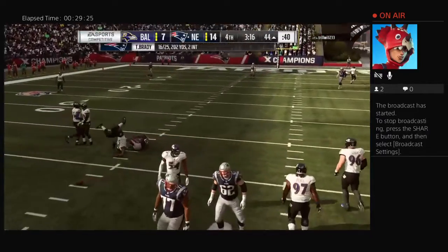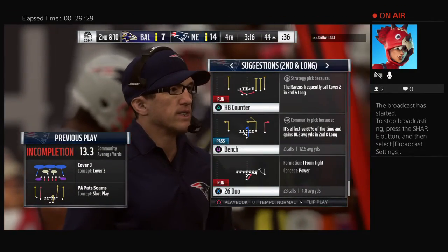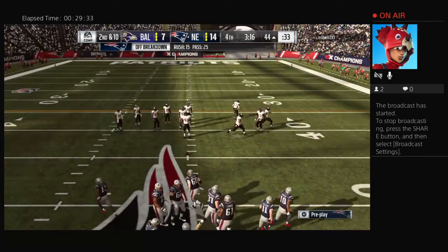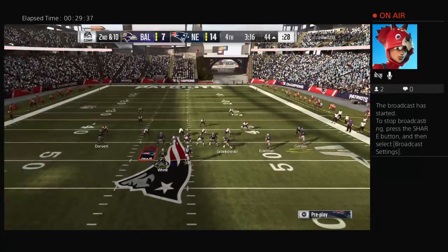He couldn't quite hold it. Got hit, ball pops out. Incomplete. Didn't have a receiver open downfield, and as it turned out, couldn't even find his outlet man because of the coverage. It was way too tight. Unable to find anyone open.